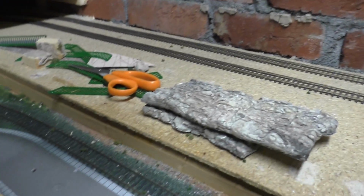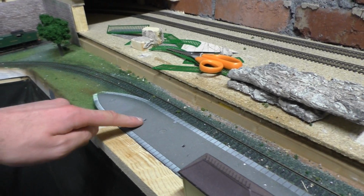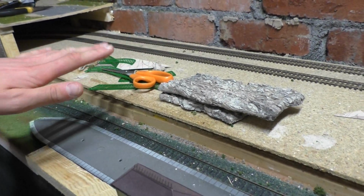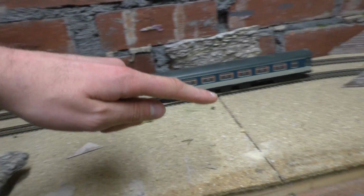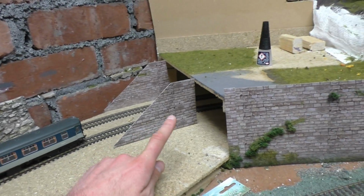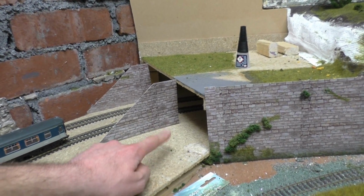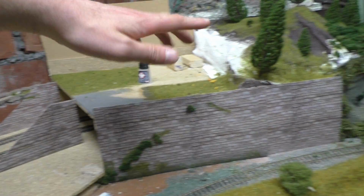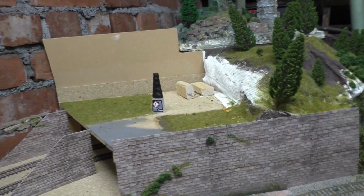So we've got the preserved or heritage line station here. There will be a footbridge from here onto here so people can have access to this. There will be a picnic area and a public footpath which will run down here. It will then go up a kit bash, as I like to call it, or we all call that, don't we? Steps up here so they can get up into this area and then eventually up into the castle, like a hiking trail, I suppose you could say.